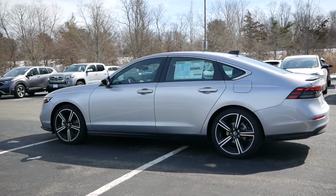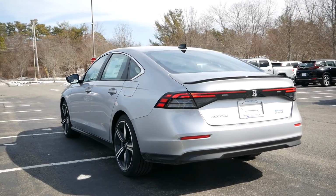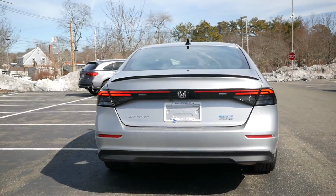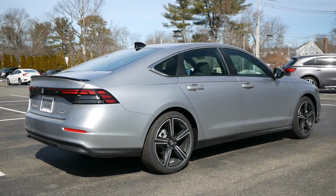With the average transaction price for a brand new car in 2023 exceeding $45,000, the Accord is more than attainable, as even the fully equipped Touring comes in at around $40,000. But as previously mentioned, it's very economical to counterbalance the high fuel prices.